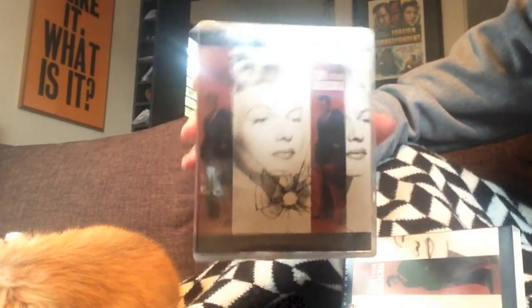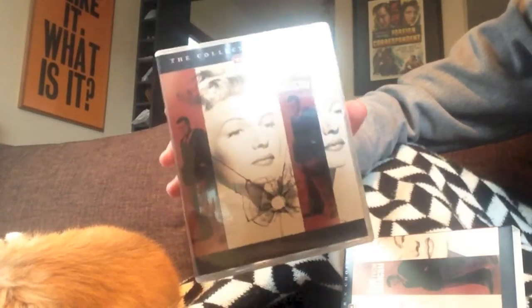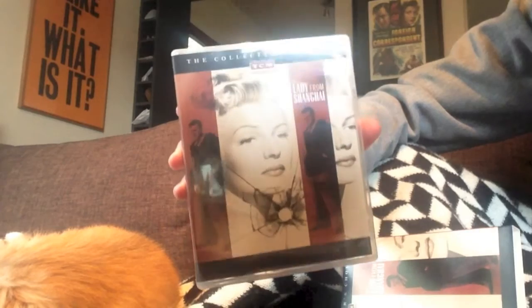It has the lossless audio where the other one did not. The true HD Dolby stereo. Sounds fine to me. And it's a great film, great presentation.